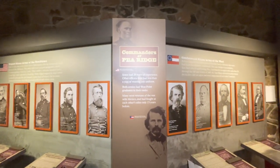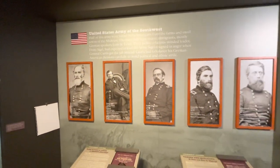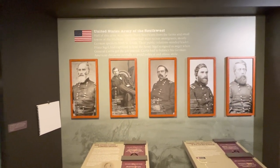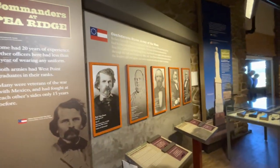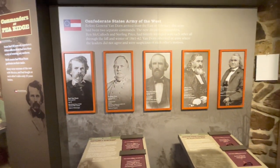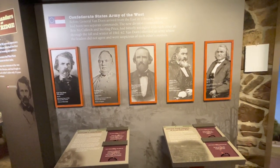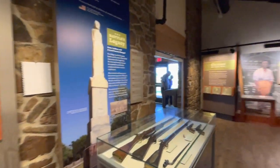Here are the commanders at Pea Ridge. Over here on the left are the Union commanders, the United States Army, Army of the Southwest. And then over here on the right is the Confederate States of the West. These are the Southern leaders. Earl Van Dorn was the major general here. And then the museum goes on.